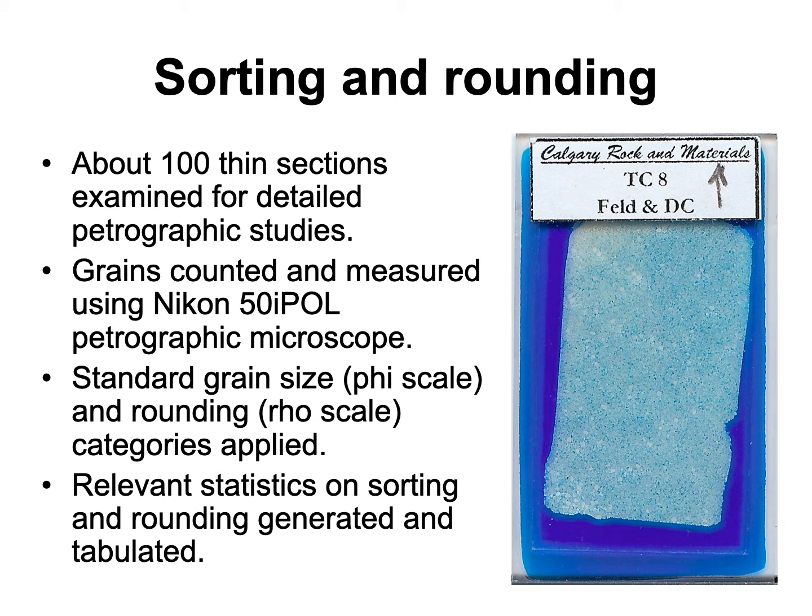In order to do this petrographic work, more than 400 thin sections were prepared from rock samples taken from across the Coconino outcrop, and about 100 of those thin sections were used for detailed petrographic work. 400 to 600 sand grains were measured per slide, and then 300 of the grains randomly selected to generate the statistics. So a locality with 10 thin sections would be represented by 3,000 sand grains. Standard grain size and rounding categories were applied. So what did we find?